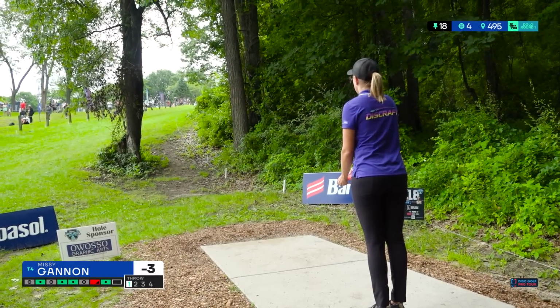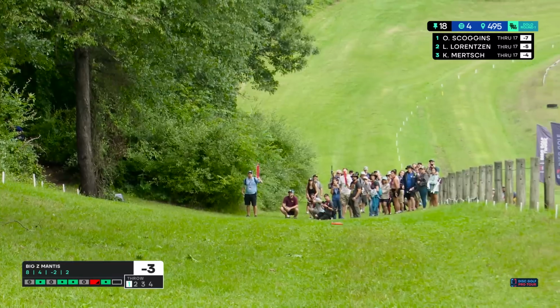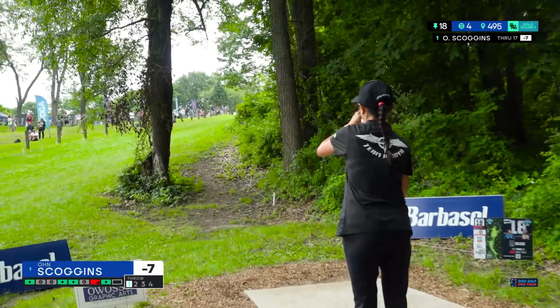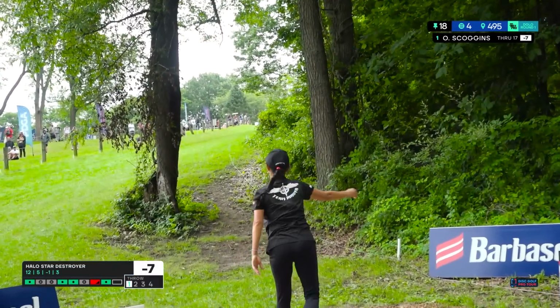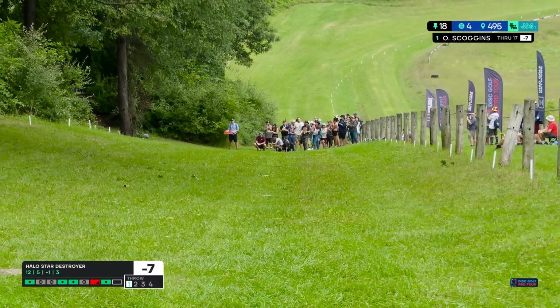Even if you have the best drive of your life to the top of the hill, it's a pretty risky second shot. I actually like this better than the par 3 at the top of the hill. Yeah, I agree. What a nice looking tee shot from Missy. It's so hard. You're throwing so steeply uphill and you want your disc to turn, but you can't turn too much because of that new OB line. But the sidearm play is safe, and I think the backhand play is risky, but she makes it look easy.